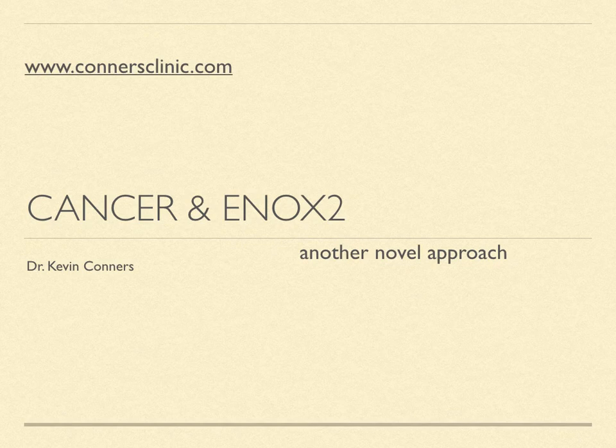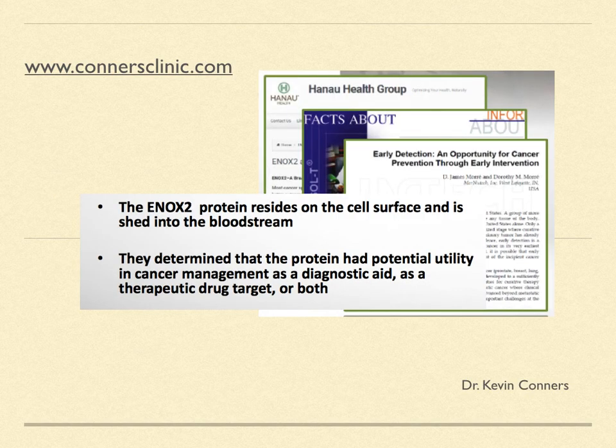This is Dr. Connors. We are going to be talking about a new approach to helping block cancer and stimulate apoptosis. It's through a specific cell surface protein called the ENOX2 protein. There's actually three ENOX proteins. It's the ENOX2 that we're going to be mainly concerned with in this talk, and you'll see why.